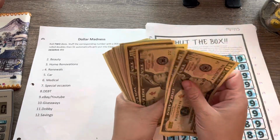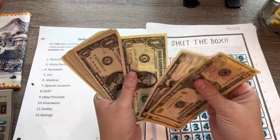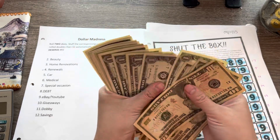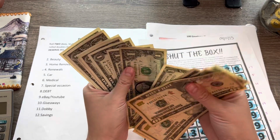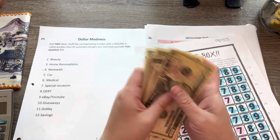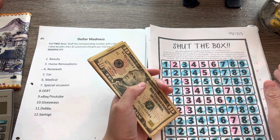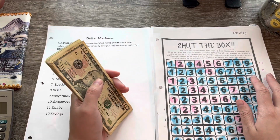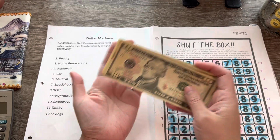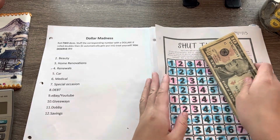So we have 10, 20, 30, 40, 50, 60, 70, 71, 72, 73, 74, 75, 76, 77, 78, 79, 80, 81, 82, 83, 84, 85, 86, 87, and 88. So we have $88 that we are going to be stuffing. I believe it's only a couple of dollars more than the first shut the box that we did, which is totally fine. It'd be great if every month we can increase our odds, but let's go ahead and get started.